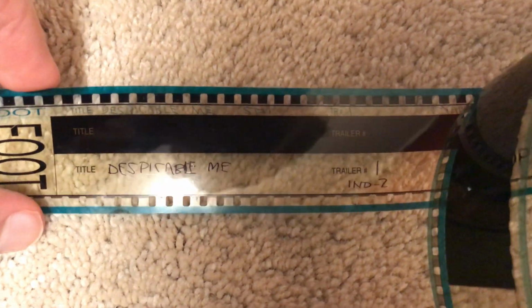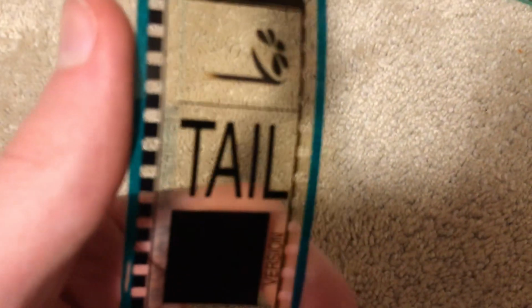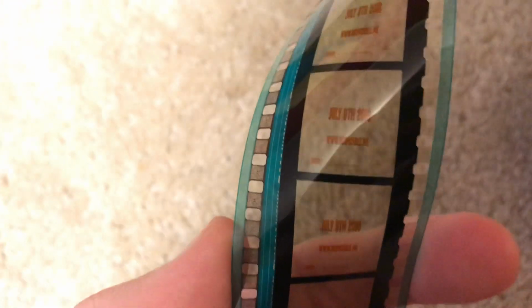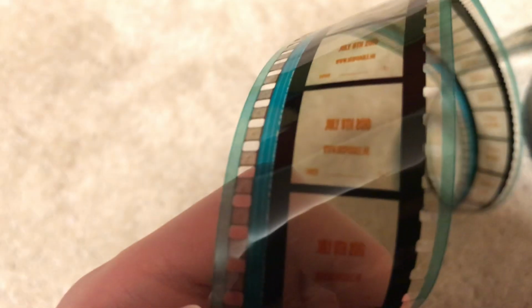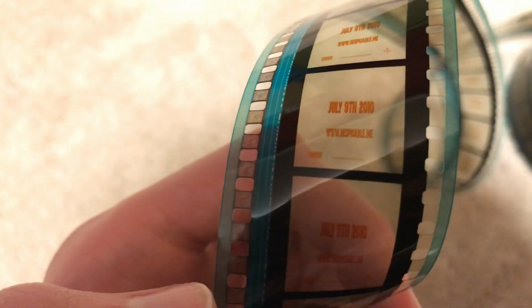Here you are. Despicable Me, as you can see. Tail. Technicolor logo. And that's what it looks like. As you can see, we have the last few frames of that trailer there. And this one actually does have DTS audio, as you can see by the DTS audio timecode on the side.